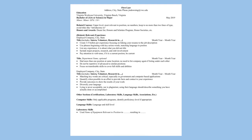This is a very basic layout of how you could format your resume. You're going to have your header at the top. If you are still in college or you just graduated from VWU, your education should really be at the top. Now, once you've been working for 15 years, 10 years even, it's okay to move your education down below your experience, but initially when you're entering the job market, you want to make sure that that education is right at the top. If your GPA is above a 3.0, you want to include it.